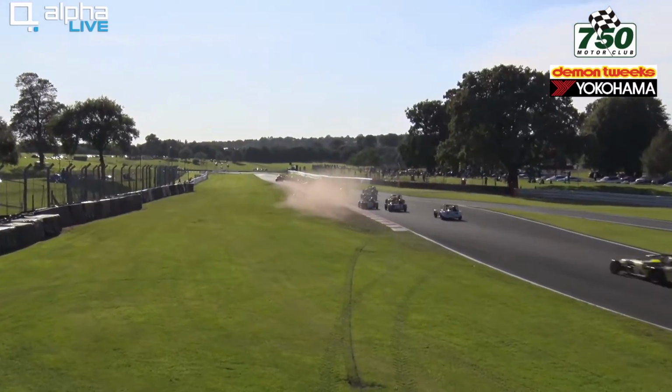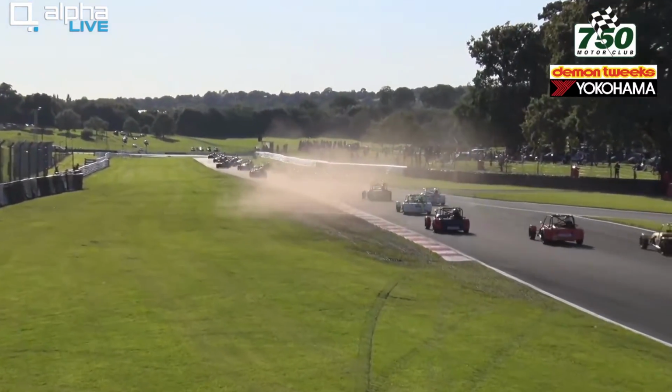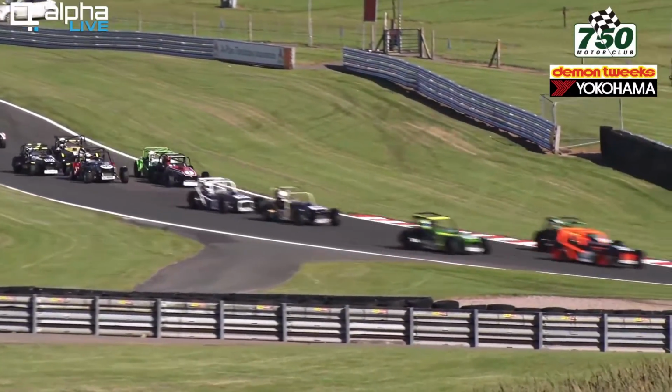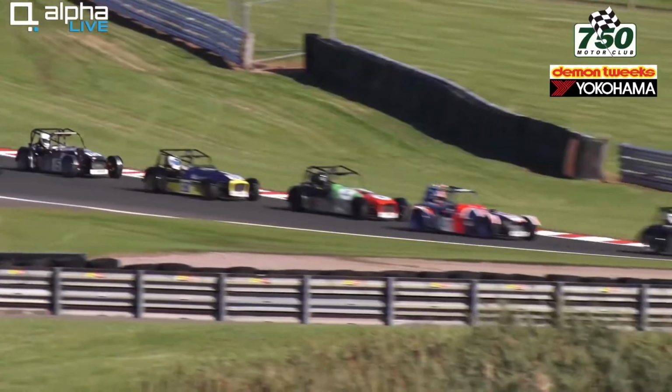There's one of them very wide, two of them very wide. I've seen worse as they make their way out of Old Hall Corner. I think everyone has got back on this time, so that is good to see. It's Louis Wall leading, and Tom Gadd trying to get back into second place at Cascades.